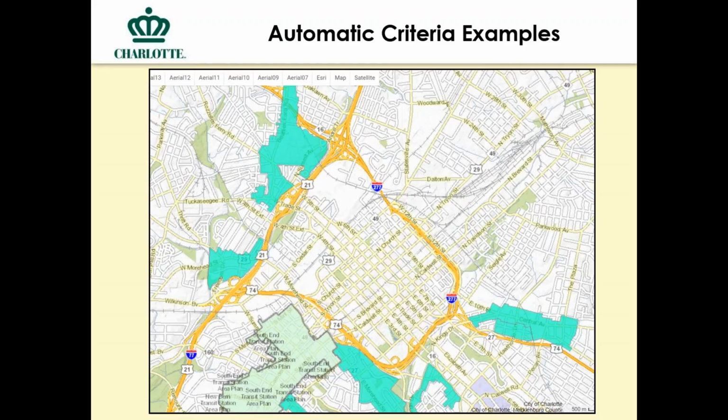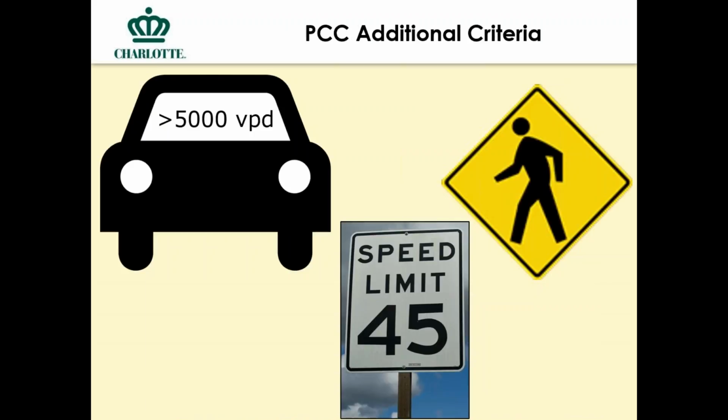And then one other way, if you don't meet those 5 automatic criteria, one other way that you can get on the agenda is if you satisfy the following 3 criteria, and you have to satisfy all 3. First is that your vehicle volumes are greater than 5,000 vehicles per day, and if they're less than that, we actually consider that there's not sufficient conflict to formalize a pedestrian crossing. Vehicle speeds cannot be greater than 45 miles per hour. If speeds on the roadway are greater than that, then we consider only a traffic signal or a pedestrian hybrid beacon as a treatment option. And then the last criteria is that the location is more than 600 feet from another established crossing opportunity.